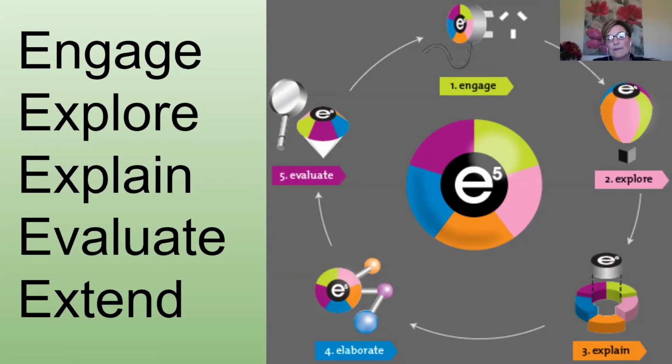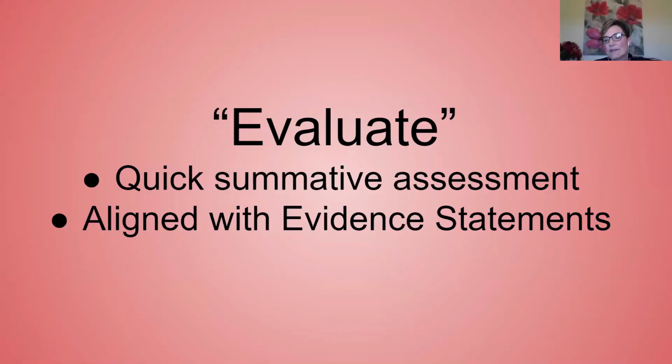The evaluate is really a quick summative assessment. It's meant to be a quick check-in. How are students doing with this PE? Where are they at this point? They are all aligned with the evidence statements as well.